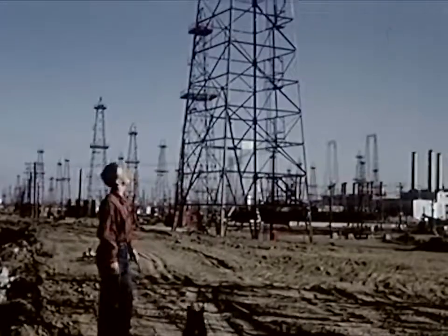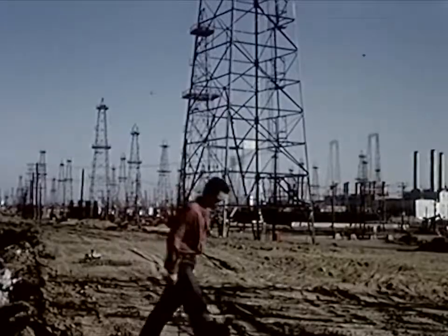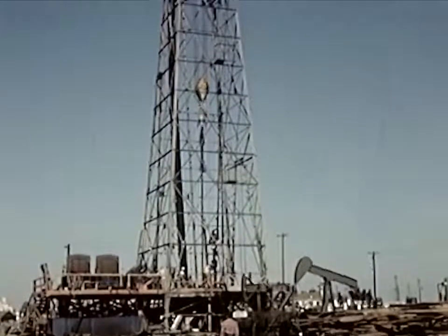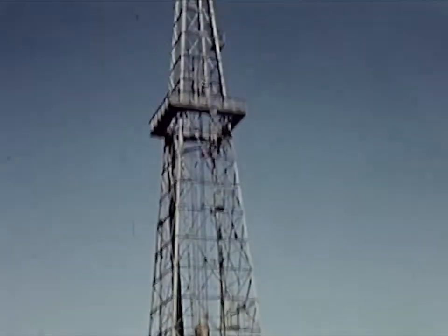Bob Gaffner lives near the oil fields and likes to watch the men drill for oil. The high towers or derricks are needed to lift the long lengths of pipe over the wells. Here the men are lowering the drill pipe into the well.